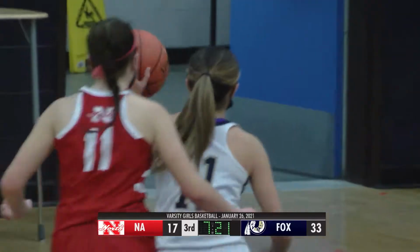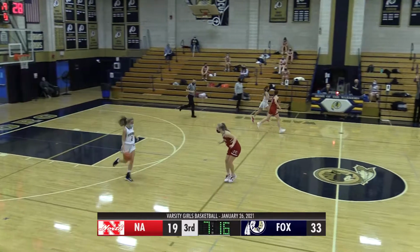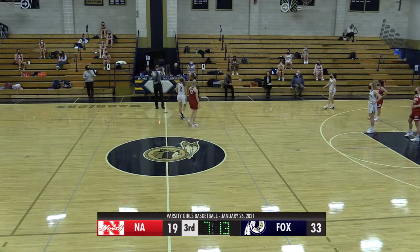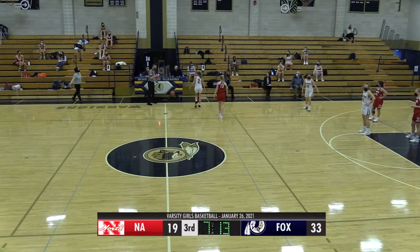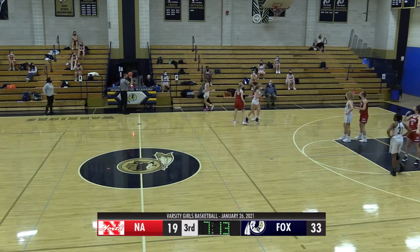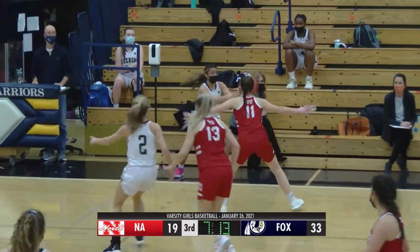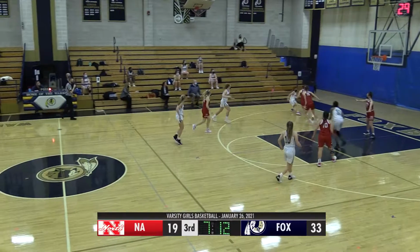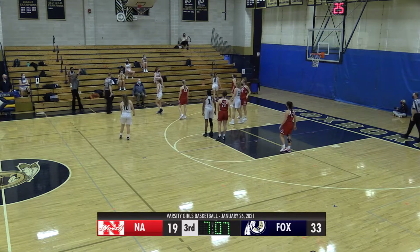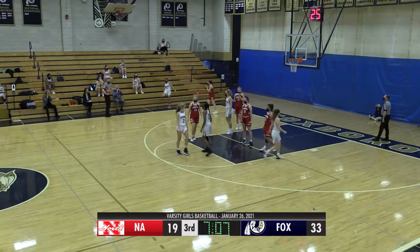Ooh, there's a nice up and under. Yeah. By 11, Ava McKeon. Ashlyn brings the ball up, and she gets bumped by 13, Amanda Kaiser. Foul there. Side out for the Warriors. North stays in the man-to-man. There's a give and go. Good hands by Ava McKeon. Side out again for Foxborough.